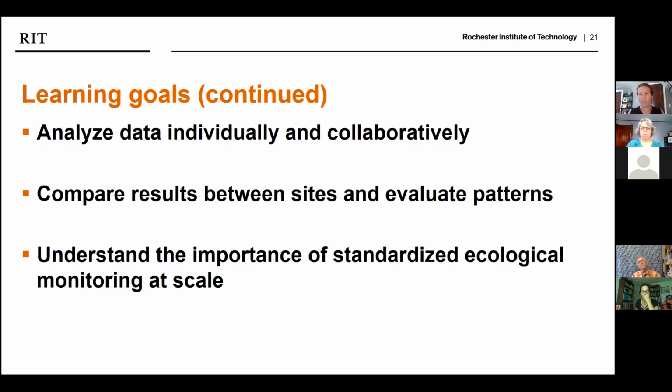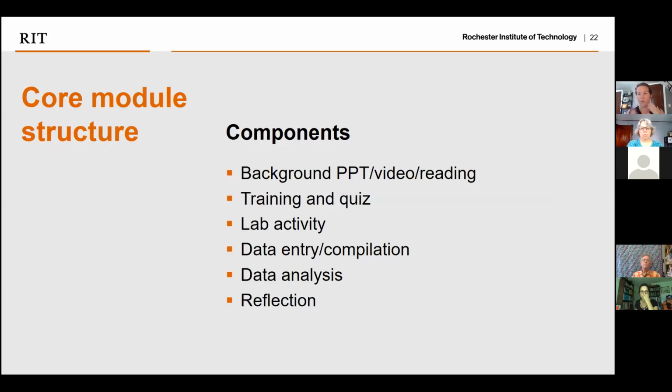So what are the components if you chose to adopt to do this lab activity in your class? There would be a background PowerPoint/reading. So you can decide what format would make sense for you. It'd be the same information, and I will also record myself giving the PowerPoint. So your choice would be that you could give the PowerPoint, that you could assign me giving the PowerPoint that's recorded in advance and captioned, or they could read it as a lab packet, right?